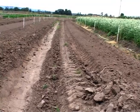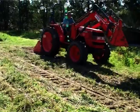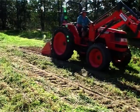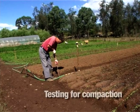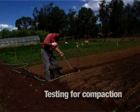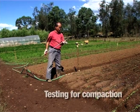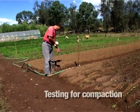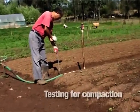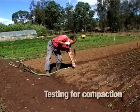Common causes of compaction are irregular use of a rotary hoe, driving heavy machinery on the bed, and walking on the bed. You can easily test for soil compaction. Using a long thin probe, push it straight down into the soil. You will immediately feel when it becomes difficult to push. Hold on to the point where the probe meets the soil's surface and gently draw the probe out. The length of the probe in the soil shows the depth of the compacted layer.